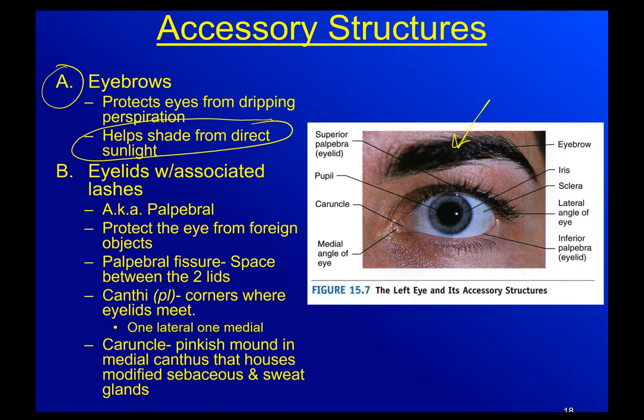It's protective. Now, the eyelid with associated lashes. You can be real fancy and actually call the eyelid the palpebral if you want to.